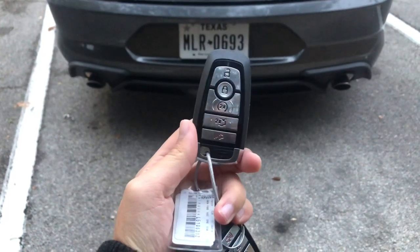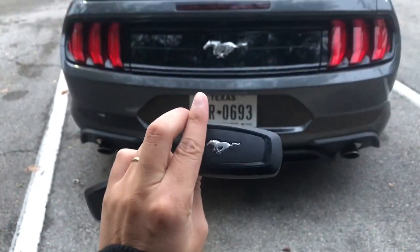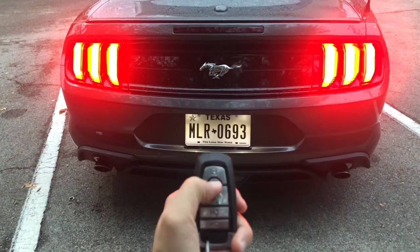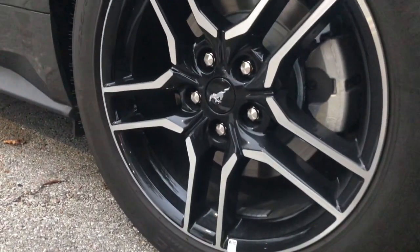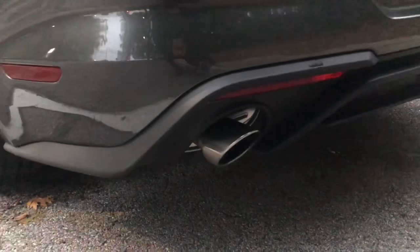So this is the key here. It's got the unlock, lock, start, and trunk buttons, and the Mustang logo right in the back there. It does feel heavy in the hand. And what's interesting about it is you press unlock or lock, the lights flash only once. It has 4-wheel disc brakes and runs Pirelli tires on all 4 tires, P235/50 ZR18. Start it right up.